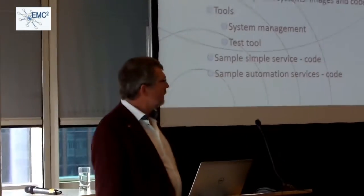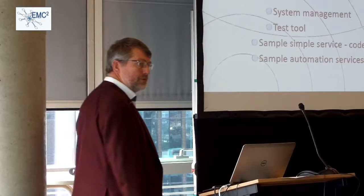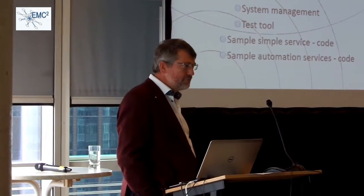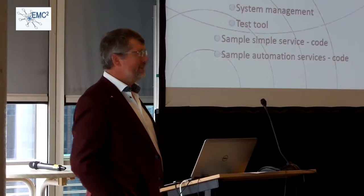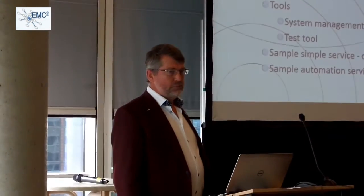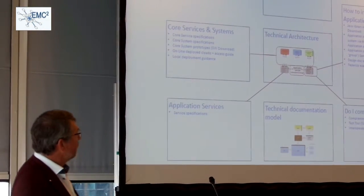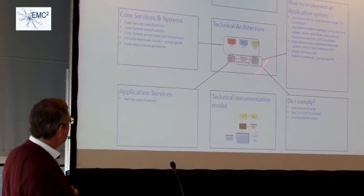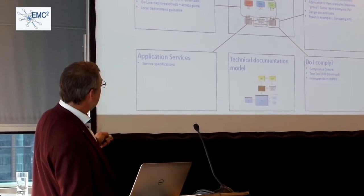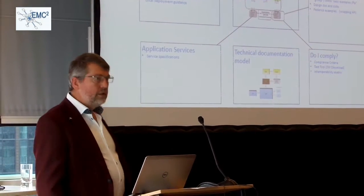We will make this available as a kind of pre-usage for a number of people, particularly in Work Package 1 of EMC Square. I've just tried to put one of our Volvo friends in there, and we're still struggling with some access rights issues, but we are soon there to provide you with tangible results from the Arrowhead project into the EMC Square project. This is the framework and the architecture of what information is going to be available: motivations, the technical architecture, core services and systems, how to implement the application system, examples of application services, documentation models, and test tools with compliance.